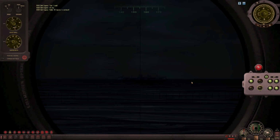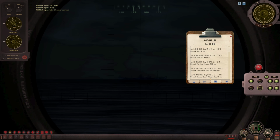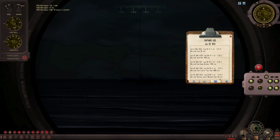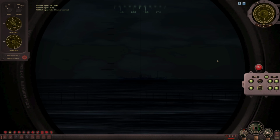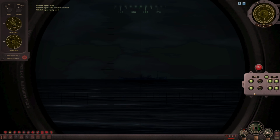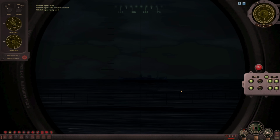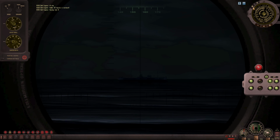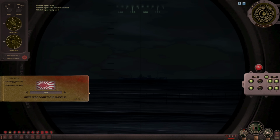Missed, sir. Okay, good hits, and that destroyer is gone. It was an escort, Wataki class, 912 tons. Right, let's get tube 5 open. We've got a merchant moving, which we assume is going to be the same kind of speed. We need to identify what she is first.